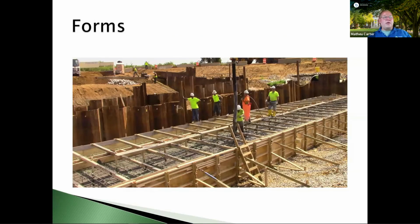Another example where we can have a lot of rebar in a fairly tight place and a fairly mass pour. This may or may not be considered a mass pour, depending on your specifications. I'd need to know more about it. But in a mass pour where you've got so much volume and the heat just can't get out of there, you can really have adverse effects.